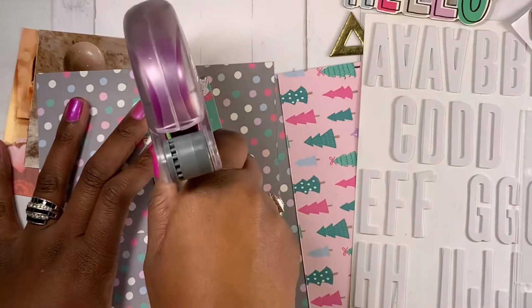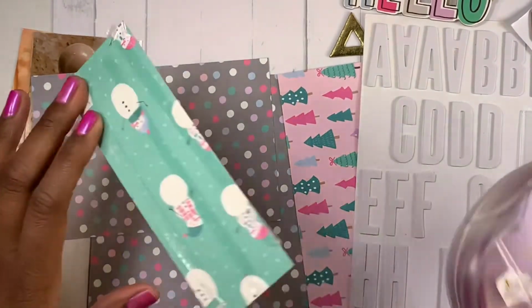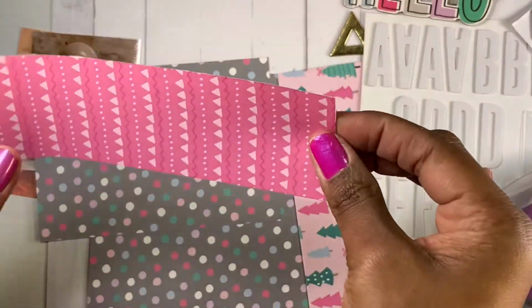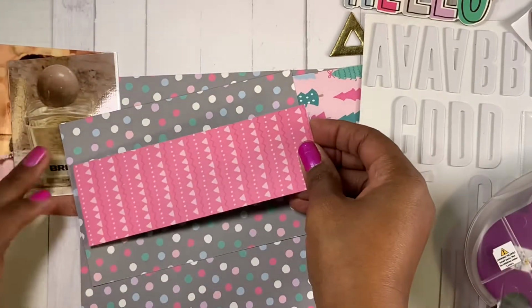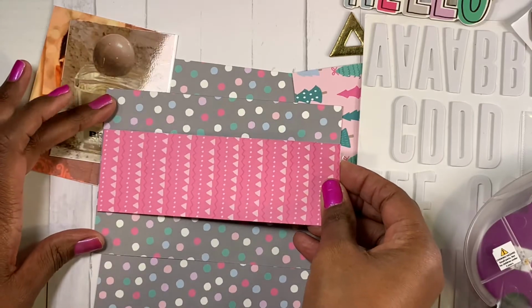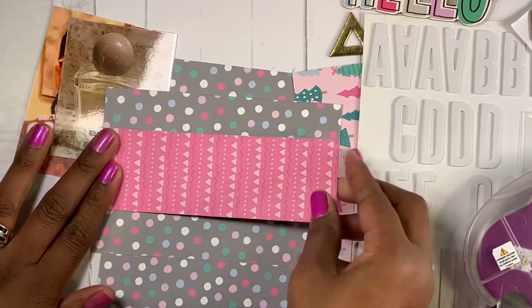So this paper is so pretty, and I couldn't wait to open it up. I'm not sure where I saw it. Someone did a haul. I can't remember who, and I immediately knew that I wanted to grab this paper. So I added it in my cart, and it shipped actually super fast.